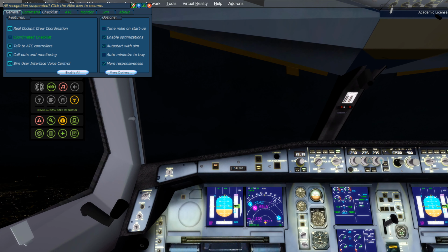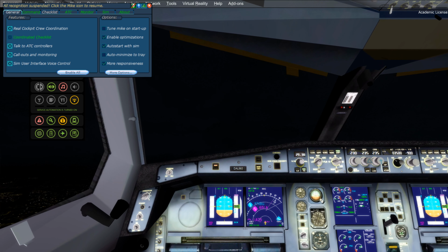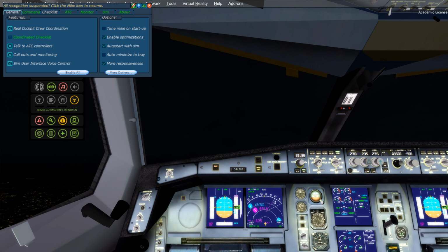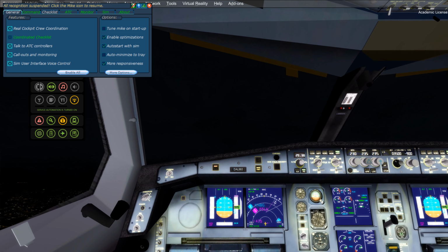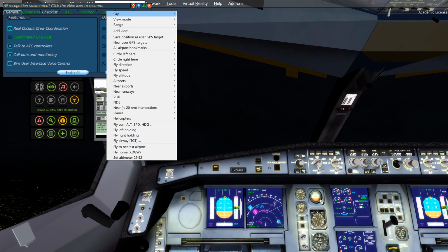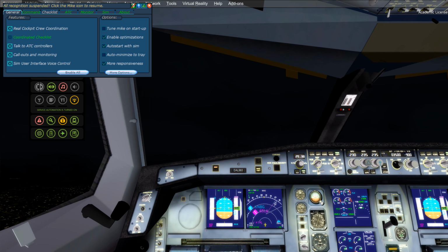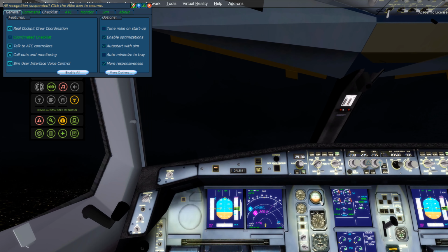Obviously, it can't always accurately read the weather from the simulator sometimes, but a lot of times it does pretty well. 4.1 miles. Maintain present altitude. 3.6 miles. Okay. I'll shut up, sir.